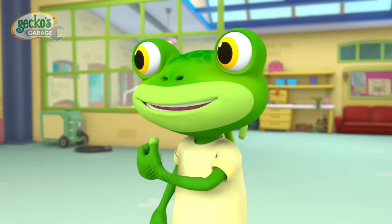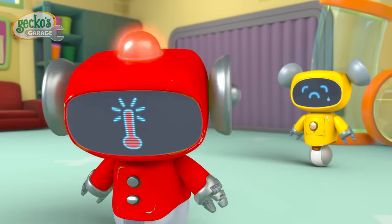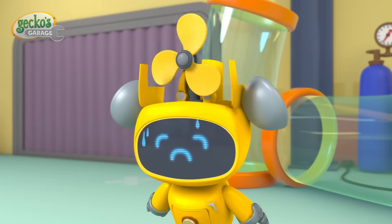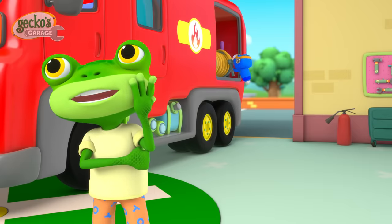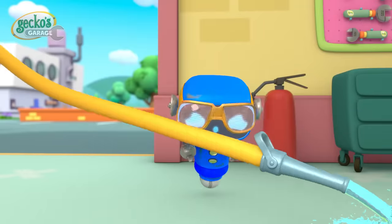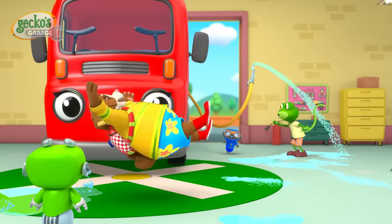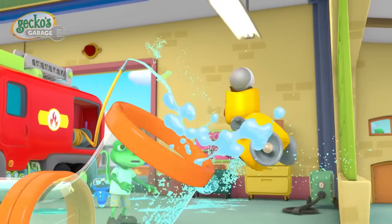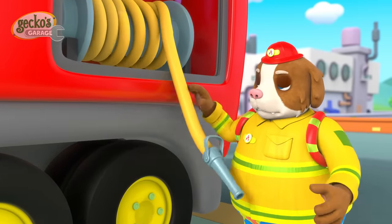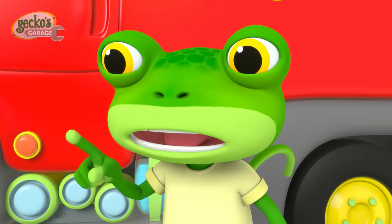Come on, Mechanicals. Let's get to work on Fiona. Spinning screwdrivers! The Mechanicals are overheating. How can we cool you down? Stay calm! Daddy can help! Sorry, Mechanicals. Fiona needs to save water in case of a fire. Dandy's right. We shouldn't waste water.